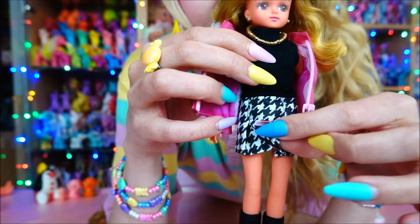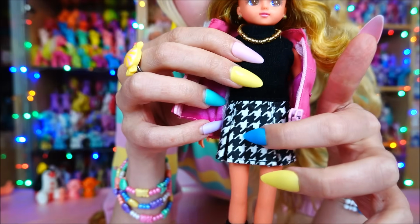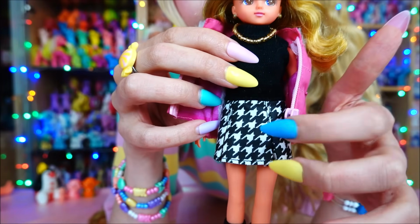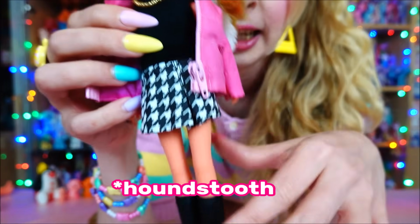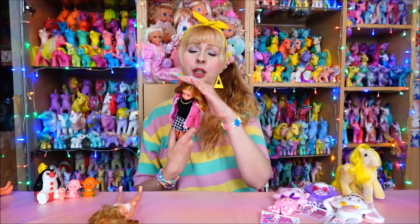I'm stupid. My English brain is not functioning right now. I don't also remember in German. This pattern is called Hahnentritt. I don't know what it's called in English. And then these shoes. I think she's really nice. Her hair is super soft.